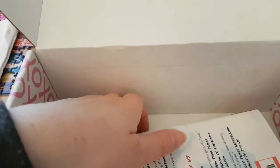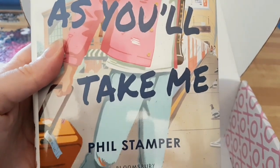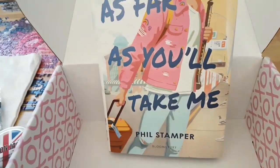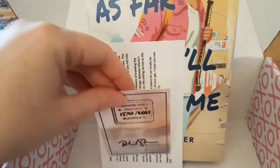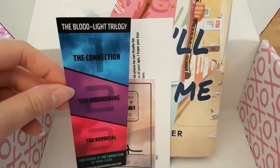Cool. I love the letters. I keep them with the book. So his book is right here. As Far As You'll Take Me, Phil Stamper. So that is cool. It's a book about traveling and music. So I keep the book, the letter, and the autograph all together. So that's pretty cool. And then you got a bookmark there.